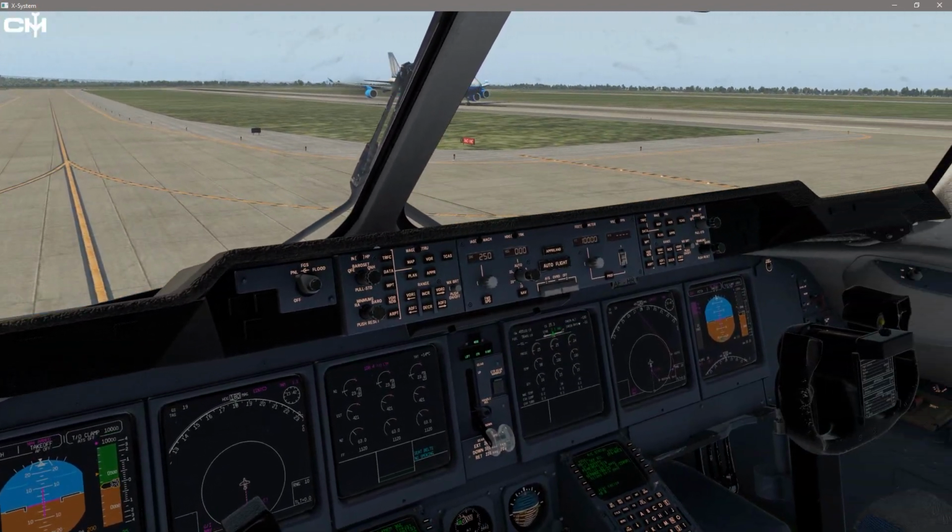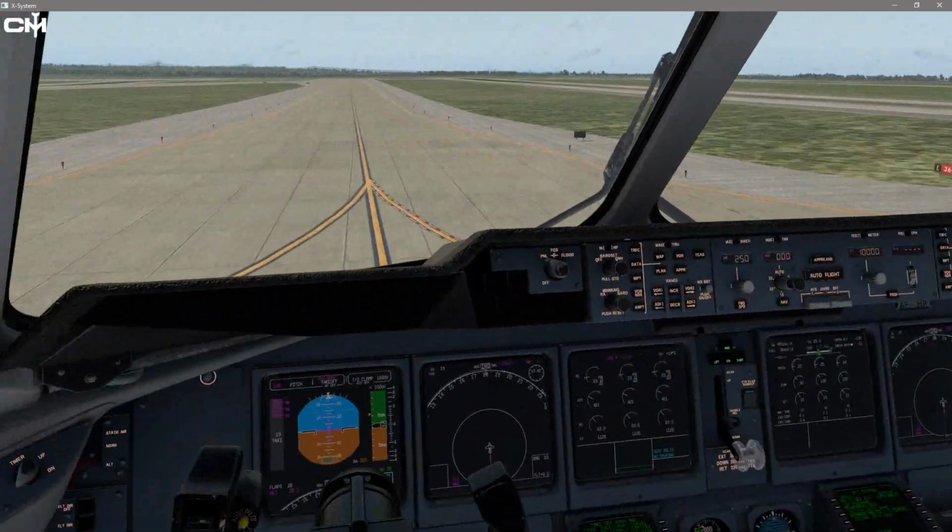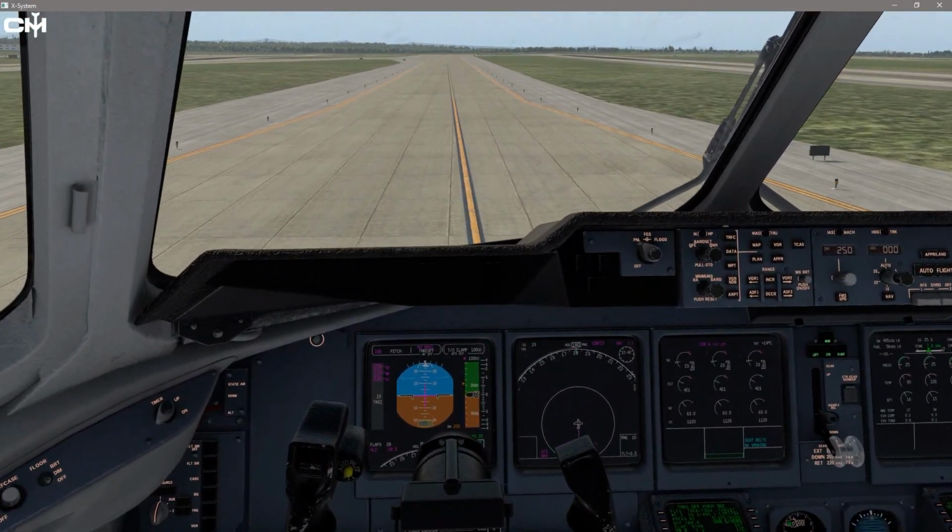There goes that nice 747. It's always that United 747 that pulls out when I'm taxiing here.